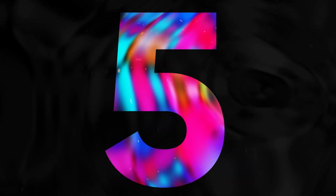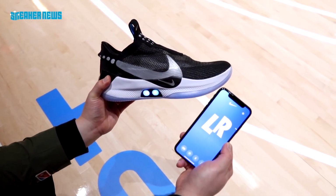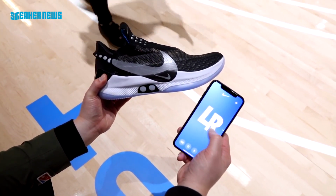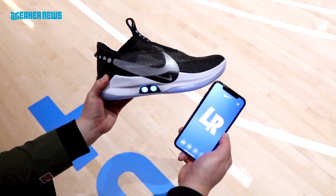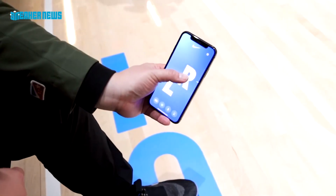Number 5, Nike Adapt BB shoe. In 2019, Nike unveiled the Nike Adapt BB, a $350 shoe that provides a custom fit without the need for laces. The shoe has a wireless charger and allows for that ultimate customization. Also, it allows you to change the color of the light on the side.